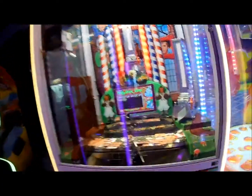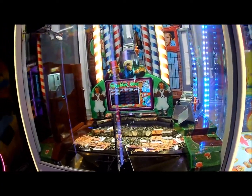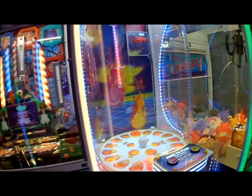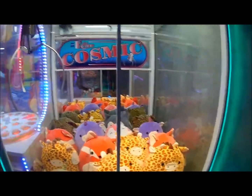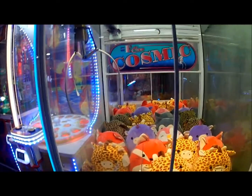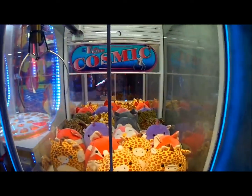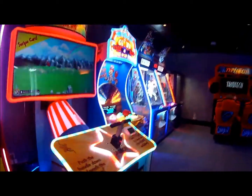Oh, the coin push machines. That's my favorite. Although they have these in the casino, I think, so I'm going to play it for real money. I can't wait to check out the casino later. Okay, these. You might actually be able to win these just because the claw is so big. It might be designed to handle something a little bit heavier, but I'm not interested in that.